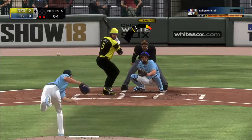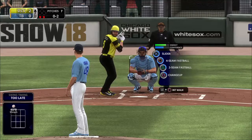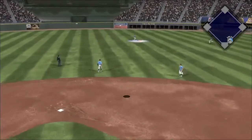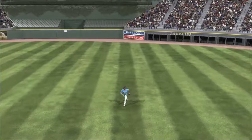I'm surprised we're seeing so many late swings on fastballs. If there's one rule of thumb in the game, get to the heat. 0-2 count, and the pitch. Pulled toward right center field. Kiermaier's got a read on it. And that retires the side.